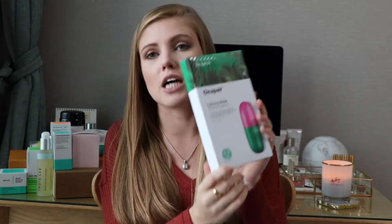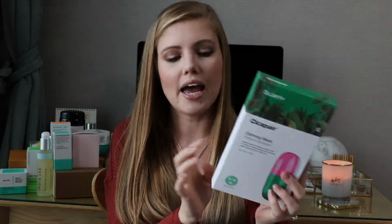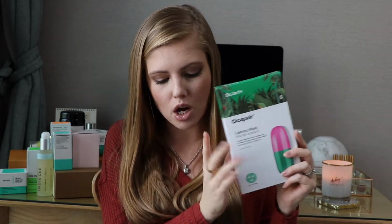So that's it for the VIB sale. I still have a whole bag of goodies, you guys. This is going to be my K-beauty section. I did a little damage in the K-beauty market recently, and the first thing that I picked up is the Cicapair Calming Mask by Dr. Jart. This is a 5-pack. I haven't tried these yet, but I love the Cicapair line, and I really hope that it's going to help out with my redness when it gets colder outside, and I'll definitely keep you posted on these.